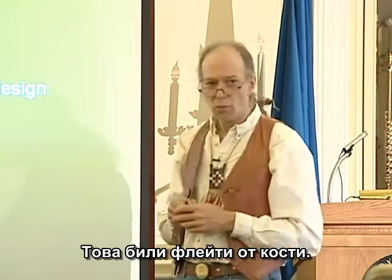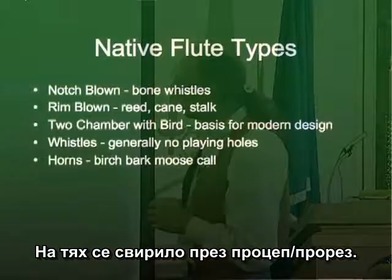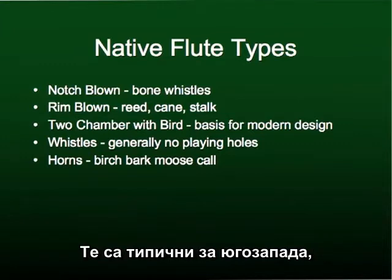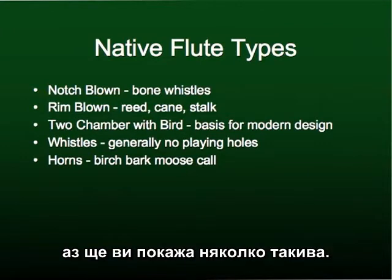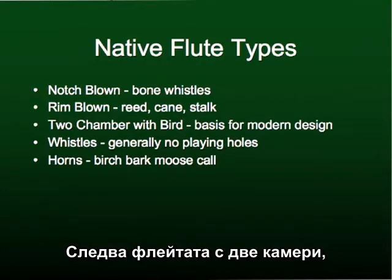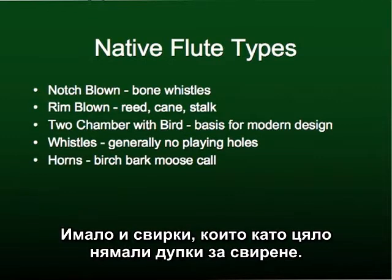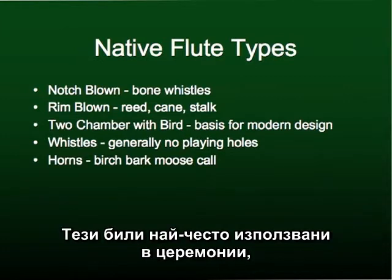Those were all bone flutes as well, but they were notch-blown. And then there were rim-blown flutes, and those rim-blown flutes were common to the Southwest, and I'll show you a couple of those. And then we had the two-chambered flute, which is still the basis of the modern design that we have. We had whistles. Generally, they had no playing holes, but those were the ones that were more commonly used in ceremony.